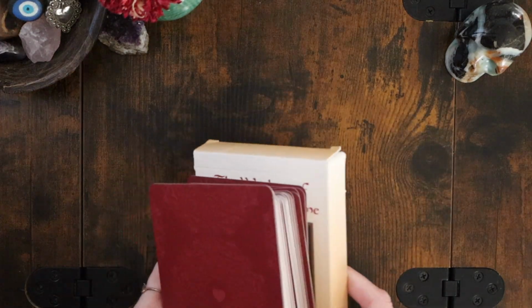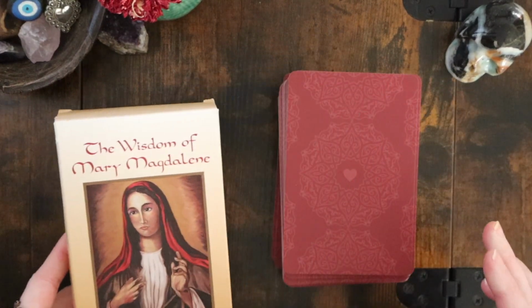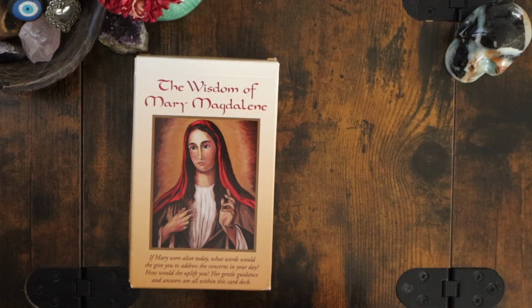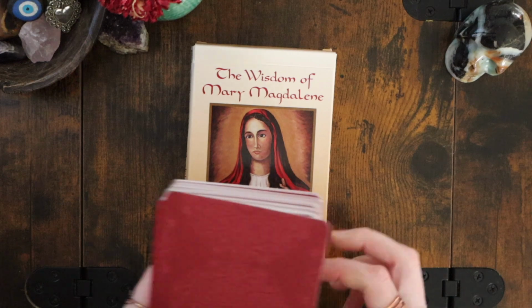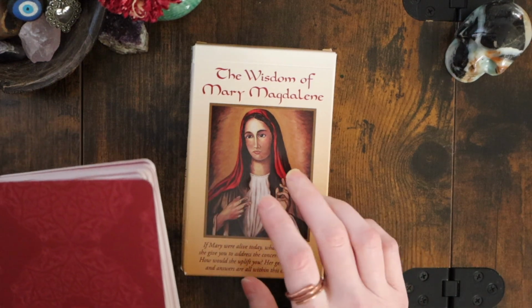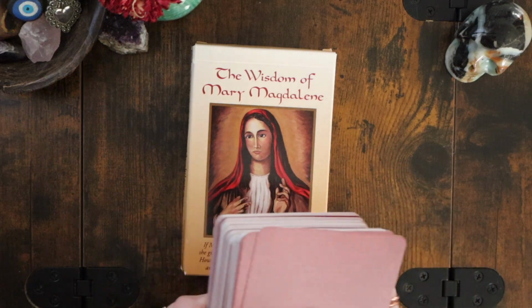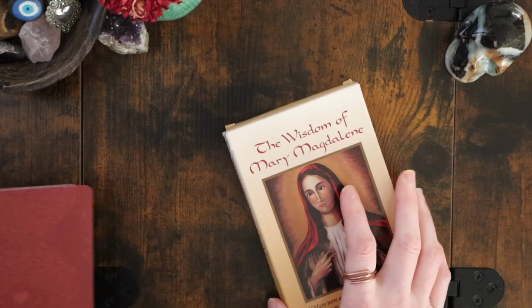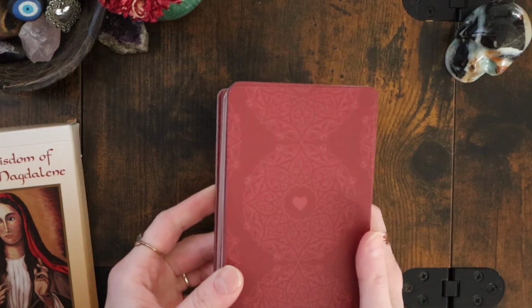Okay, my next practice set of decks is for my Exploring the Magdalene practice. If you want, I will try to link the Exploring the Magdalene playlist in the cards. Sometimes I do, sometimes I don't. Maybe I will remember. So let's start with the tarot deck I've been using for that.